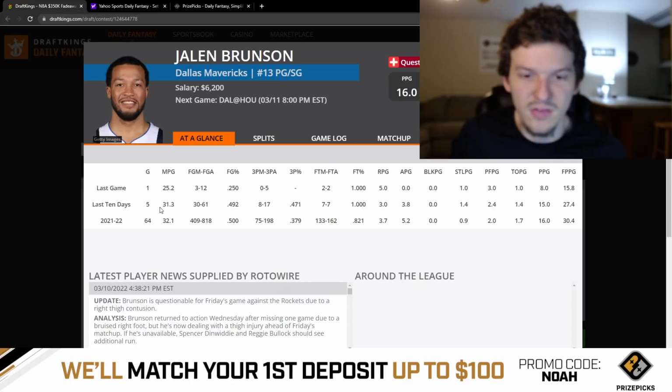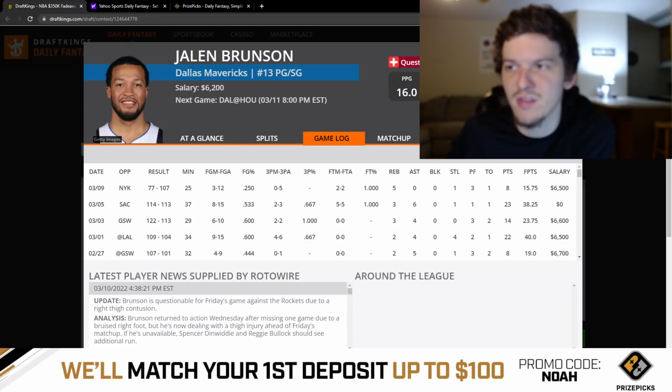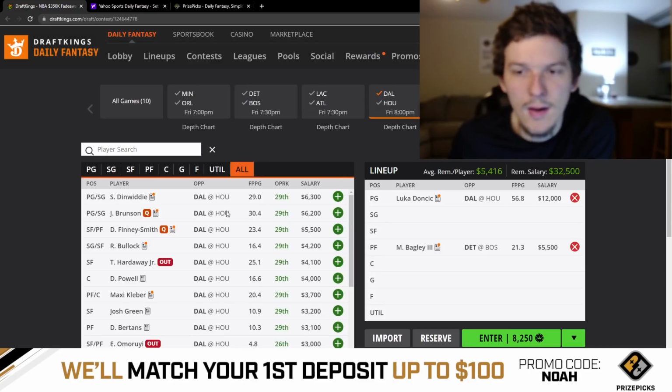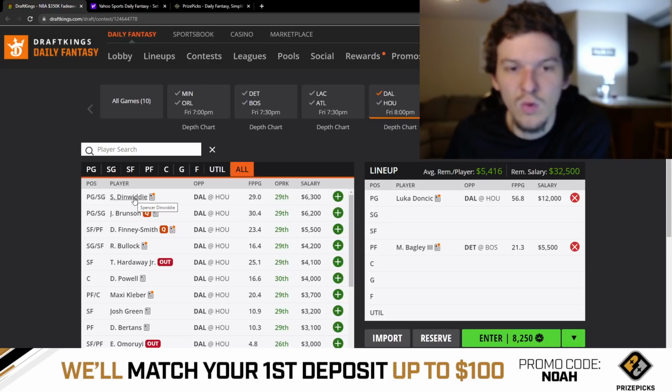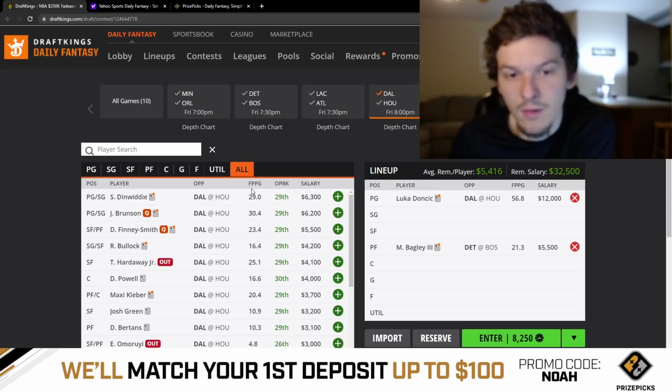We will need to keep an eye on the status of Jalen Brunson. He did return last game, but he's questionable once again. If Jalen Brunson is out again, you could go to Spencer Dinwiddie. Spencer Dinwiddie would start in place of Brunson, probably play anywhere from 30 to 35 minutes. He actually played 40 minutes the last time Brunson was out. So I think 6,300 for Dinwiddie would be a fine tournament play if Brunson is out.